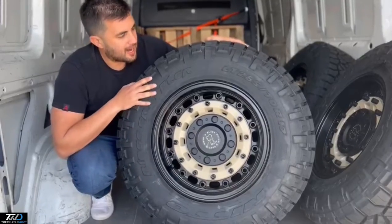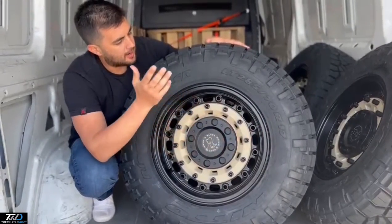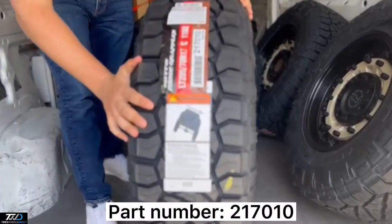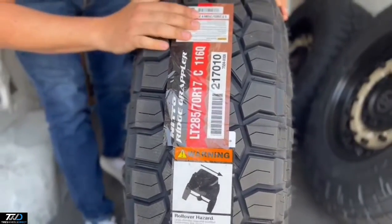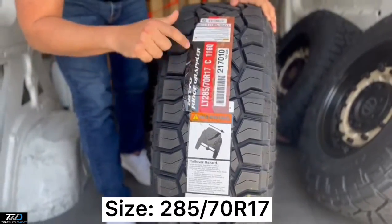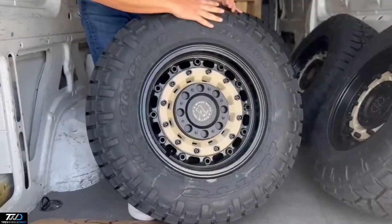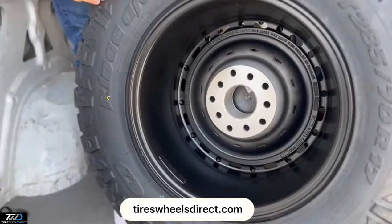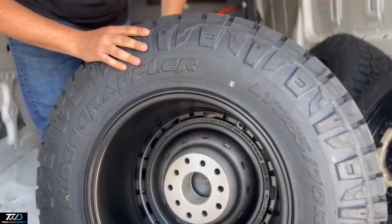What else? These tires, we mounted them. These are the 285/70/17 Nitto Ridge Grappler, and the part number is 217010. You can check these out, the 285/70R17 Nitto Ridge Grappler, on our website. These are pretty nice. They have a knobbier side on one side, and on the other side they have a different trail style tire.